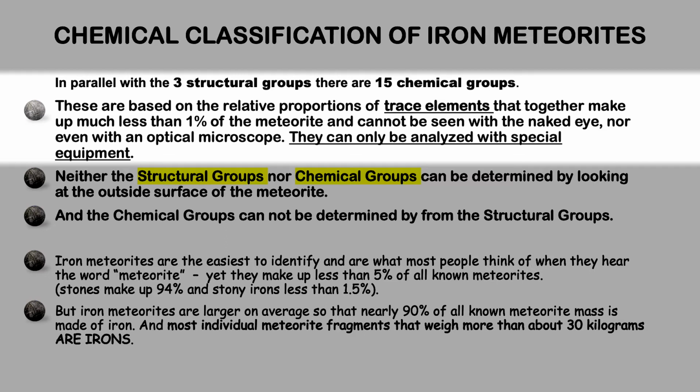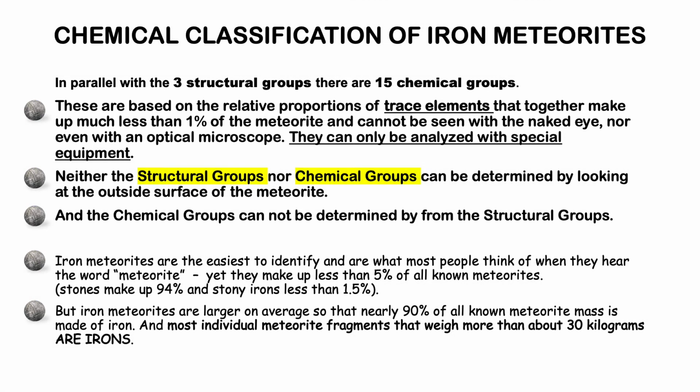But these trace elements, I won't bother saying a bunch of names, but you might have heard the word gallium. That's one of them. Altogether, these make up way less than 1% of the meteorite. They cannot be seen with the naked eye, nor even with a high-power microscope, but you can analyze for them with specialized equipment. So these 15 chemical groups all have different ratios of these different trace elements.